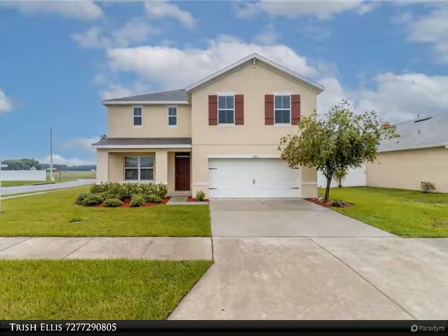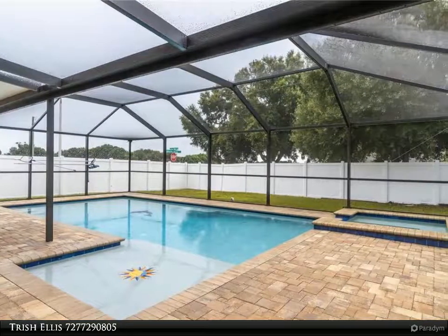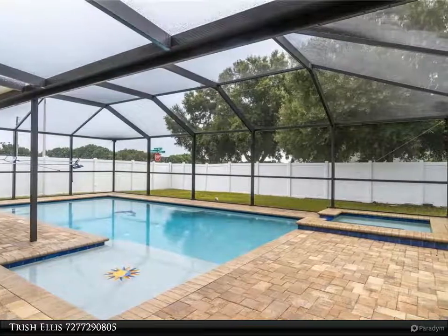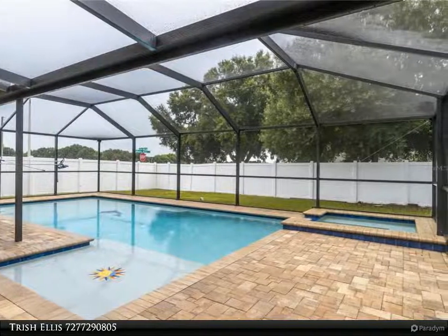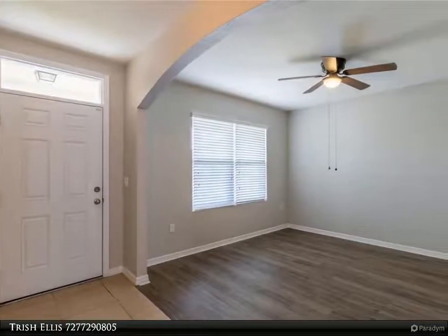On your mark. Get set. Go. Who is going to win this one? Pool home on a corner lot. Get ready to start packing. Plant City location with no CDD fees and a low HOA.